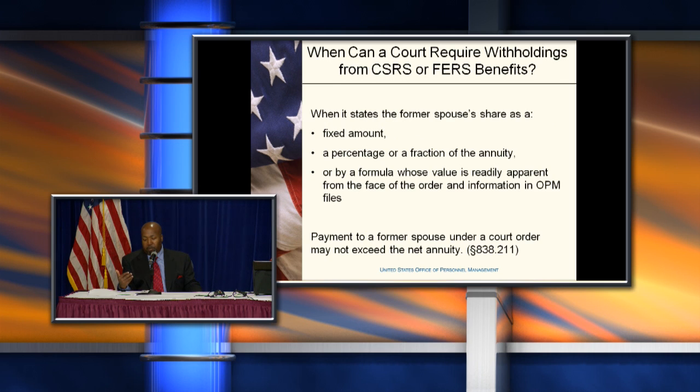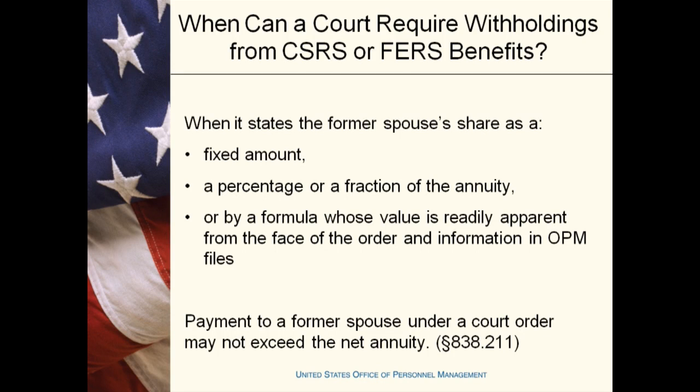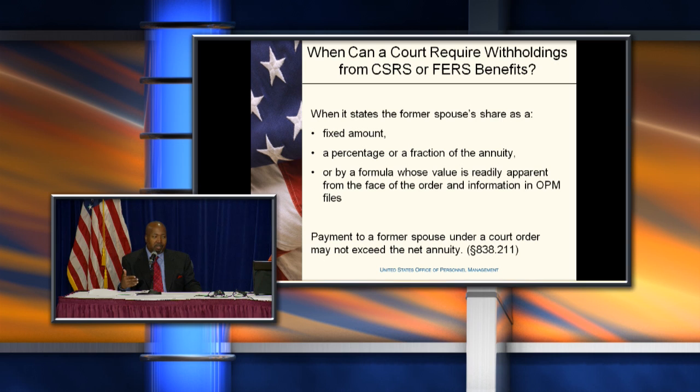When it states the former spouse's share as a fixed amount, a percentage, a fraction, or by a formula, then we will do so. And as these ladies can attest, we get a wide variety of designations or ways that the benefit can be divided, but these are the basics. A fixed amount, $200 a month, a percentage, 50, 30%, et cetera, or a fraction, half, or some formula.